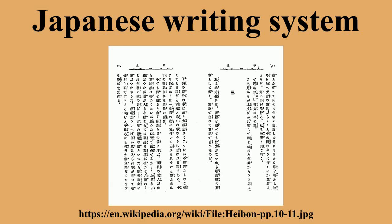Almost all Japanese sentences contain a mixture of kanji and kana. Because of this mixture of scripts, in addition to a large inventory of kanji characters, the Japanese writing system is often considered to be the most complicated in use anywhere in the world.